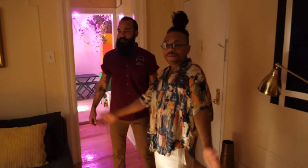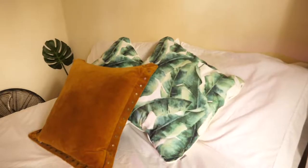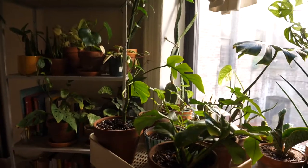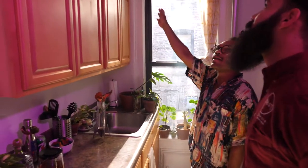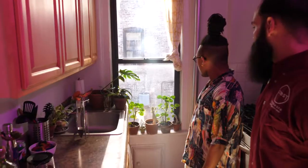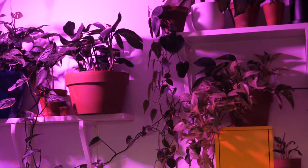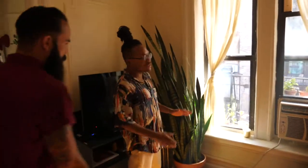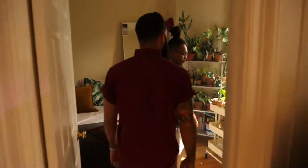So this is my one bedroom apartment in Crown Heights. So this right here is my kitchen. And as you can see, I have a variety of different plants. My snake plants I have up here, which are generally low light, so they can survive up here pretty well. I have my ghost cactus, my monsteras. I have this 5-foot snake plant, which is my pride and joy. It's almost as tall as I am. And it continues more and more.